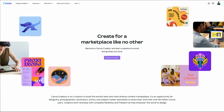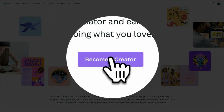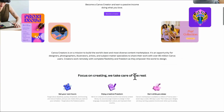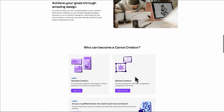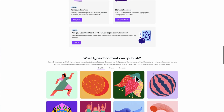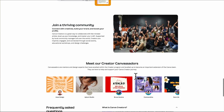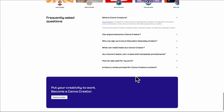To apply to become a creator, you just go to canva.com/creators and you'll see this page. Now, there's a button here to apply. You just fill in a form and add a link to your portfolio. More on that in a moment. But be sure to read this page. It's got lots of useful information about how to become a creator, how you earn money, what type of content you can add, and some useful FAQs at the bottom.